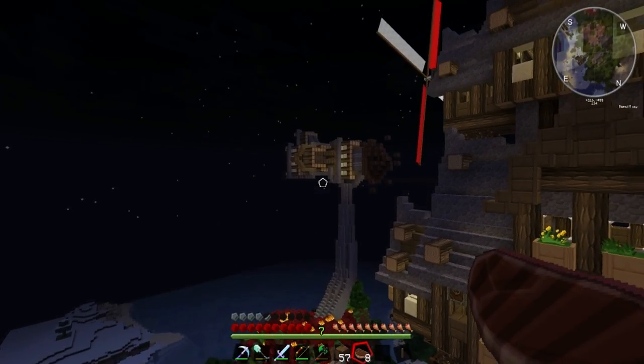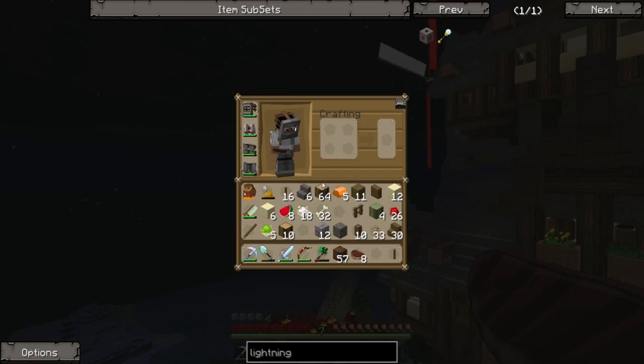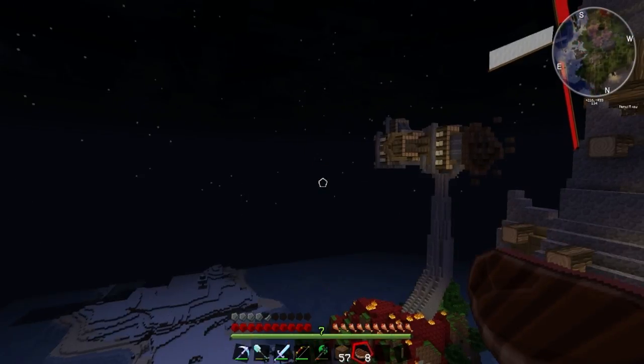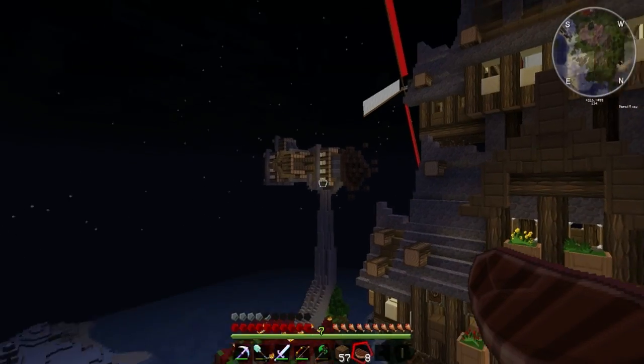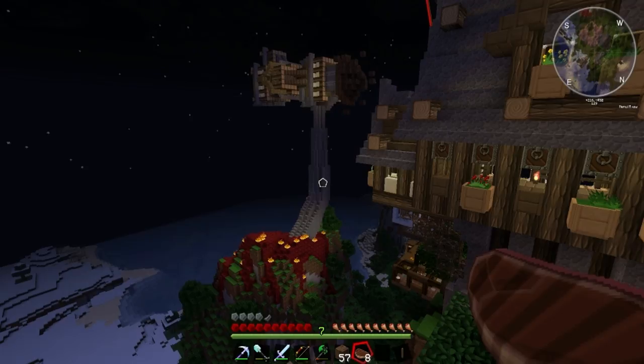Thaumcraft just has some very cool little weapons and wands and stuff that you can get. So I'll get the stuff, even though you've seen most of it, show you how it can be used and call it good there.